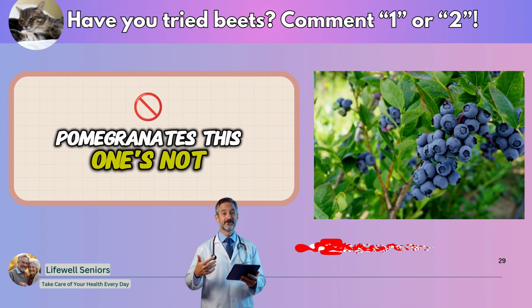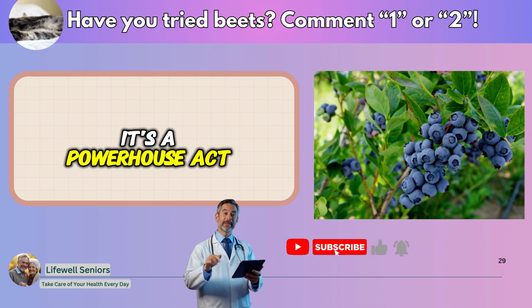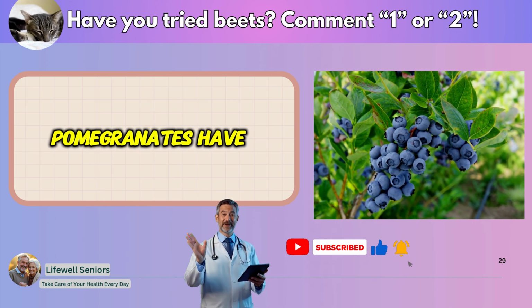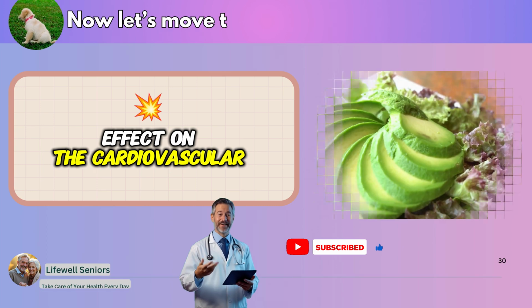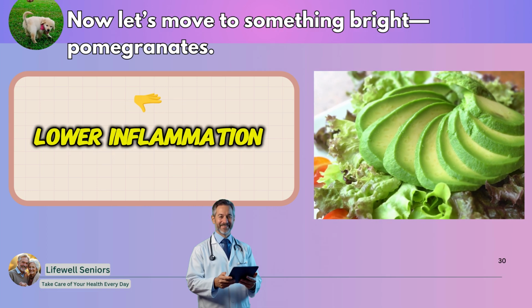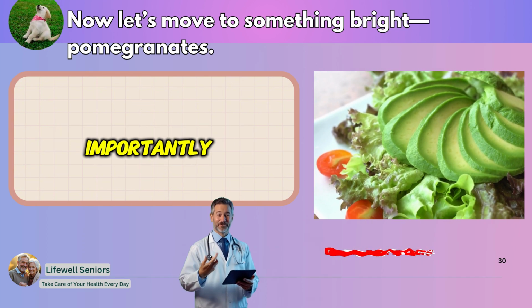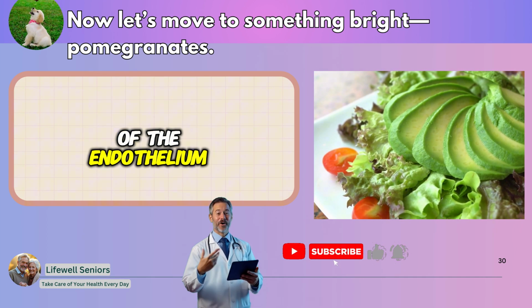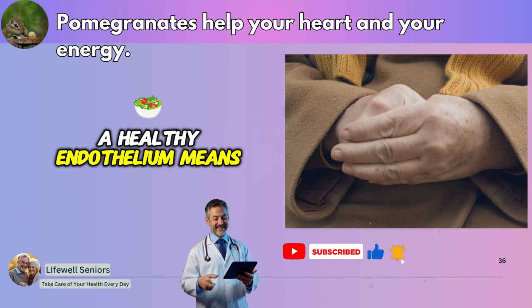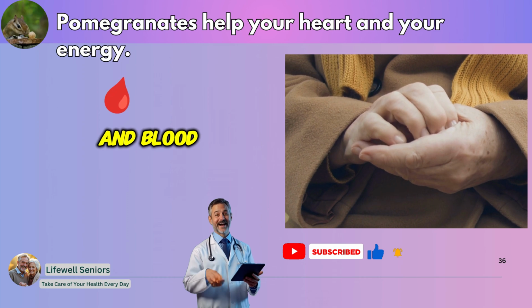Pomegranates. This one's not just beautiful, it's a powerhouse. Packed with antioxidants, especially polyphenols, pomegranates have a profound effect on the cardiovascular system. These compounds help reduce oxidative stress, lower inflammation, and most importantly, they improve the function of the endothelium. That's the thin lining of your blood vessels. A healthy endothelium means better regulation of blood flow and blood pressure.